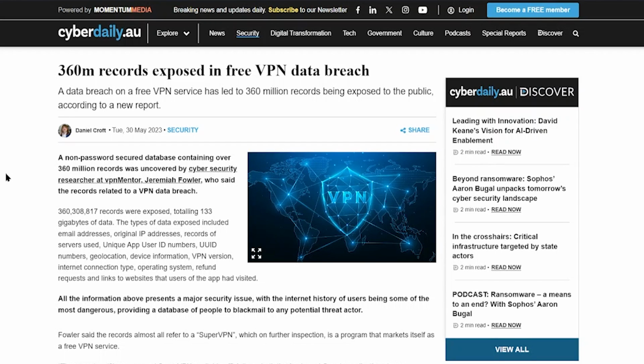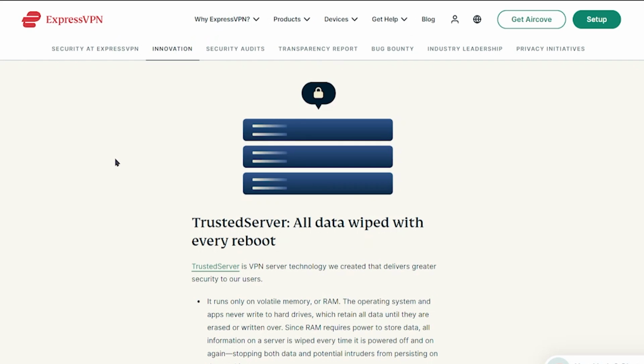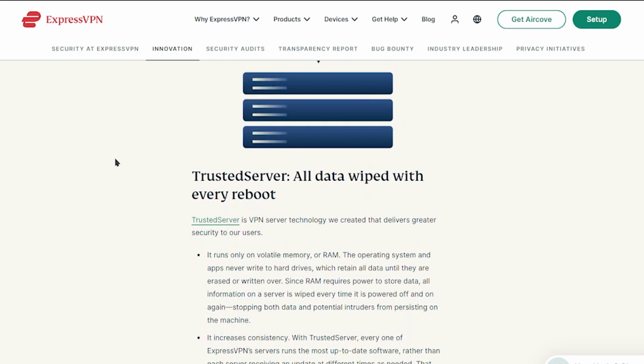There were instances of VPNs, specifically free VPNs, where they had data breaches and millions of user records were leaked out over the internet. And that's because with free VPNs, not all of them, but a lot of them are actually storing user information, and that's what they're selling, that's how they're making a profit. As the saying goes, if something is free, you are probably the product. So that's why every reputable VPN, including ExpressVPN, will have a no logs policy, meaning that they won't keep any user information local on their own servers.